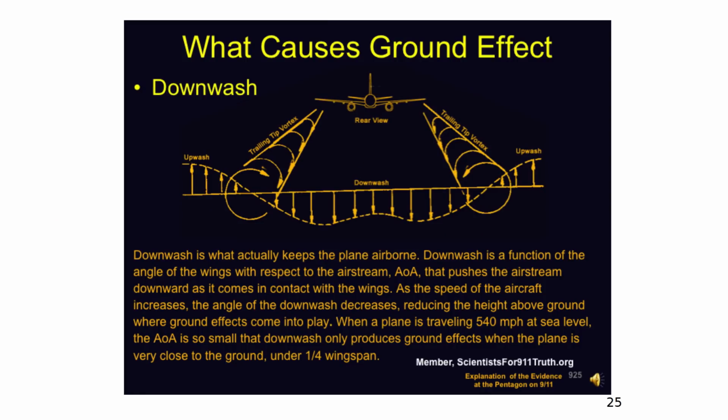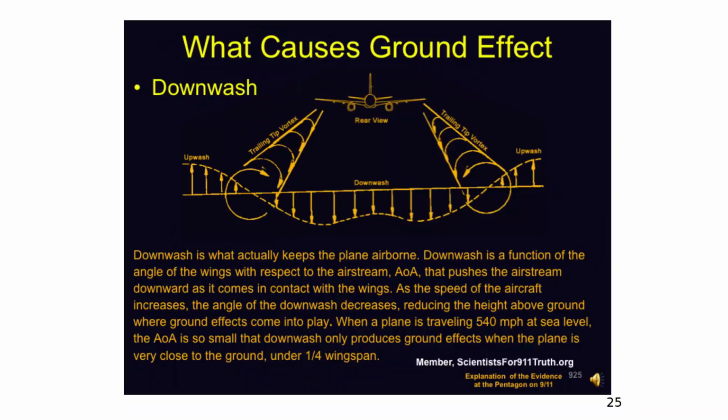The third objection to a plane flying low over the Pentagon lawn is ground effect. And ground effect is what you might experience when you come in for a landing and there's a little cushioning just before the wheels touch the ground. But you're at a slow speed and you're dealing with the vortices that come off the wings as they interact with the ground. And the problem is this effect diminishes with increased speed. So the reason that ground effect is noticeable when you land is you're going very slow, very close to the stall speed for the plane. If you were coming in at 500 miles an hour, there would be virtually no ground effect to consider.